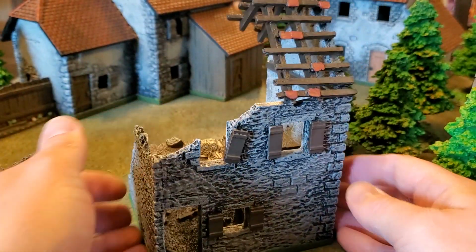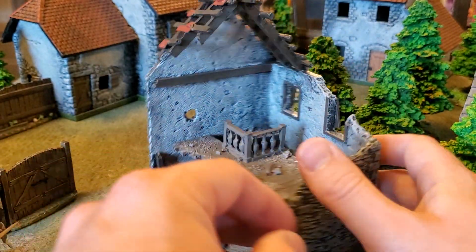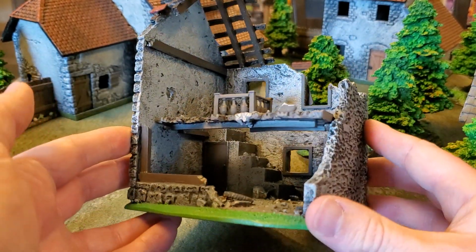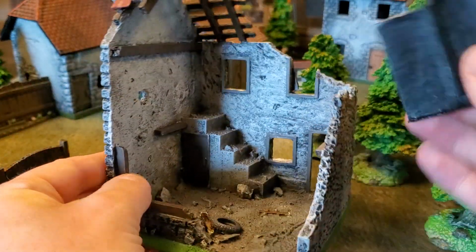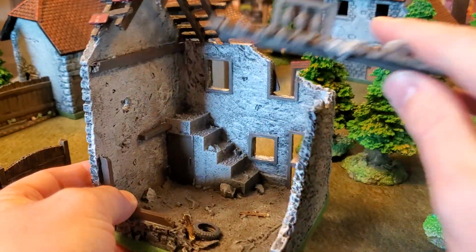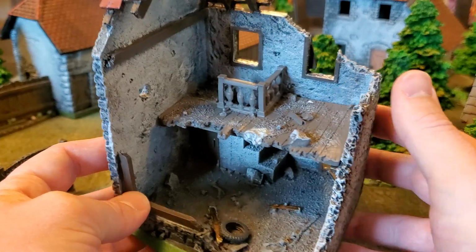Ruined Townhouse D. You can see the shutters. I just love looking through that. Look at the roof all mangled. And the door and the stairs in the back. This piece is removable, so you don't even have to have that in there if you don't want to. Otherwise, it slides right there, so you have access to the stairwell.